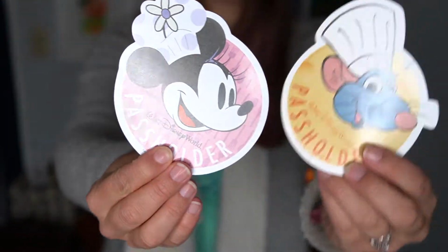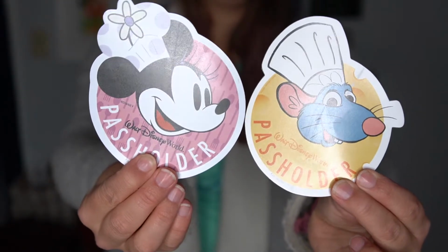I was able to get the Minnie Mouse and the Remy magnets this year for Food and Wine Festival. We arrived during the Remy portion, but it was not long after the Minnie portion, so they had both and they gave us both, so that was wonderful. Okay, sorry, I gotta pick up all the stuff that just fell.